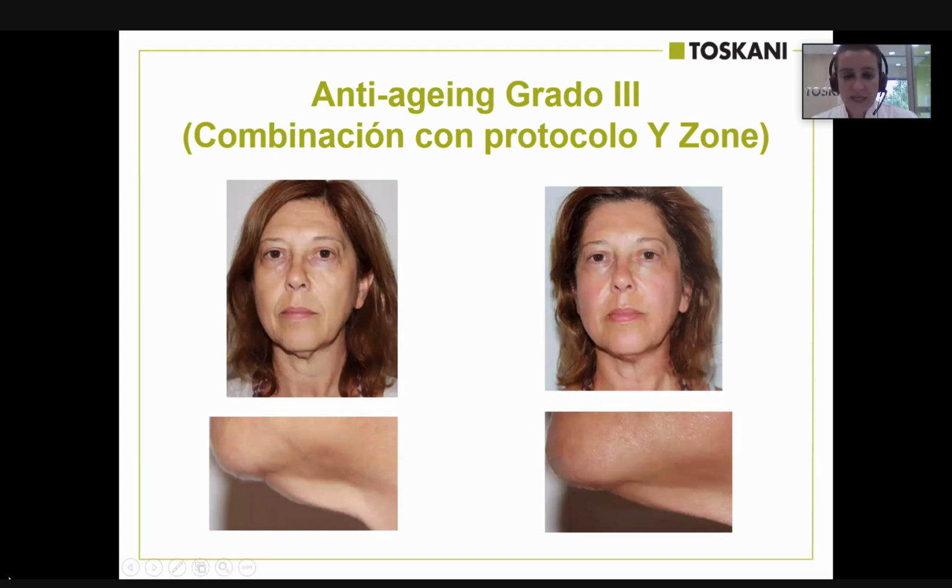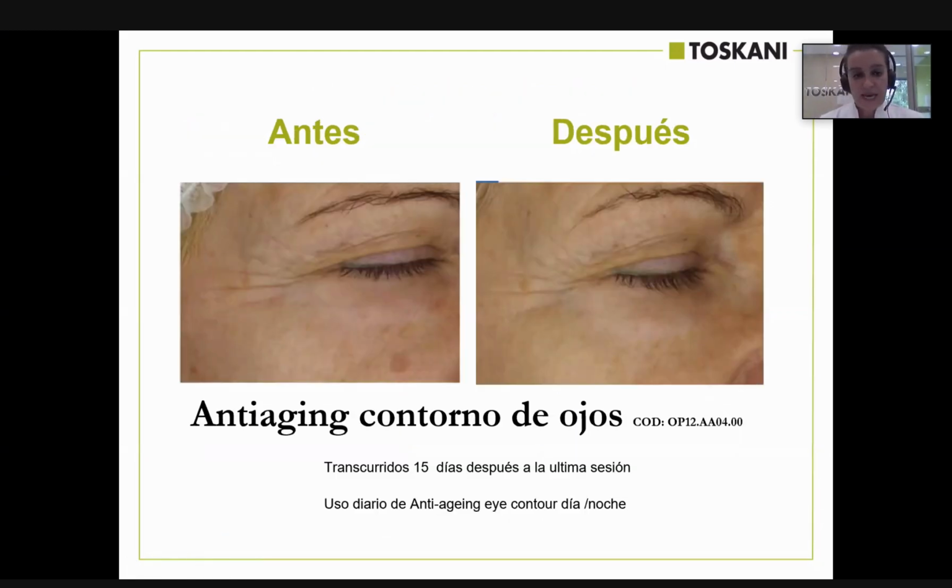As you can see here, you have the before and after shots. And we had a combination with the protocol Y zone. So you can see here that the patient, the adipose and the firmness, which you may need in this area around here, has been combined with a grade 3, and as was mentioned before, with Y zone. So we're now going to show you the final part, the before and after of an anti-aging eye contour area. This is after 15 days from the last session.